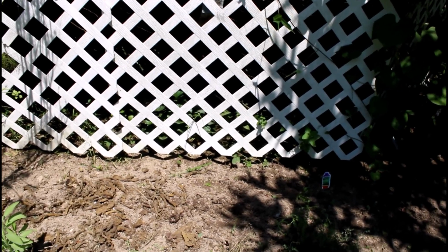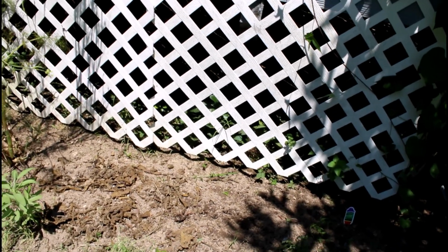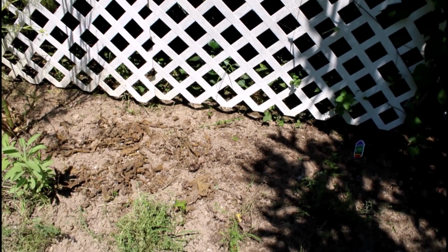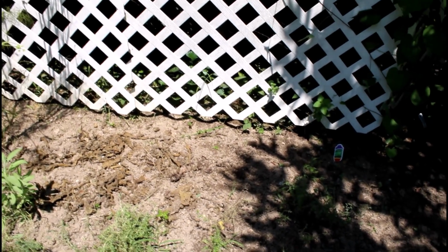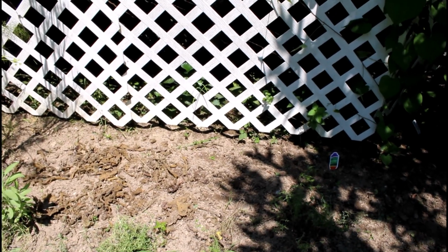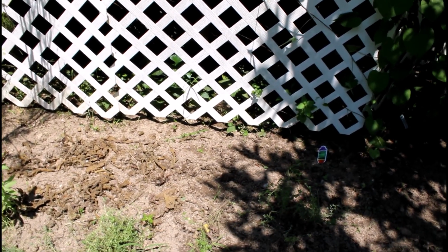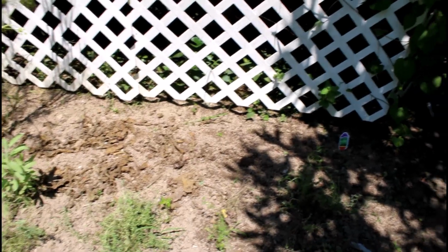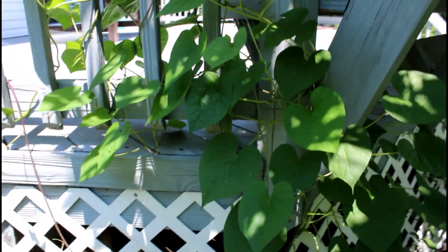So I'm going to take advantage of that fall growing season, and I'm going to plant some seeds for black hollyhocks in here. They won't flower, of course, but they should grow and get established enough that then they'll go through the winter dormancy period, and then hopefully next spring I'll get some hollyhock flowers. So this is another little success I'm really excited about.